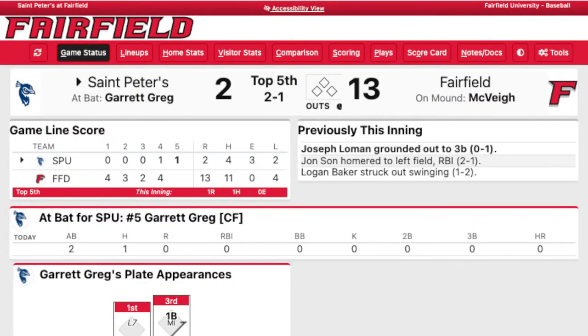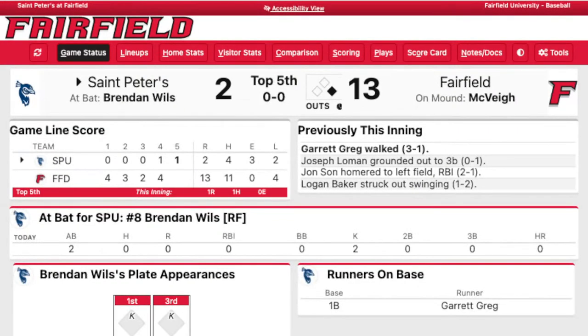McVay yet to walk a man in this game today. See if he can keep that streak alive here by attacking Greco. And that ball misses low for ball four, putting the leadoff hitter Greco on for the right fielder, number eight, Brendan Wilson. Yep, so he will surrender his first walk right there. Just missed on that fastball.